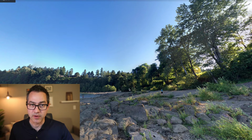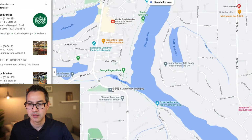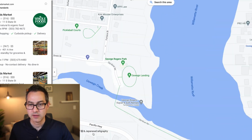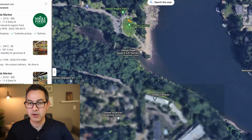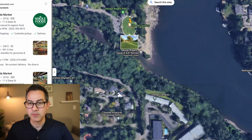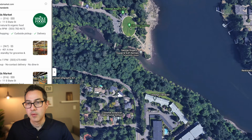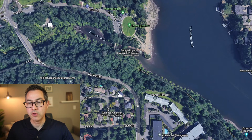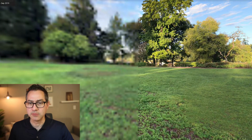And if I pull back out and do the satellite image here, you can see the green space that they have. Let me jump in right here for you. There's this green field right here, part of George Rogers Park. There's this awesome little grassy area.